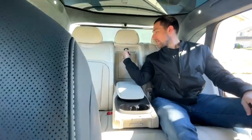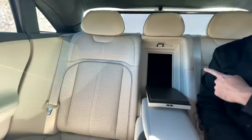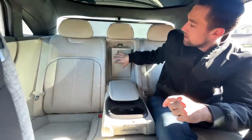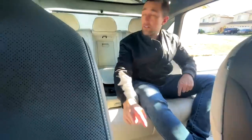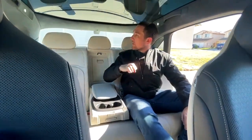This is where that ski thing comes through, which is kind of neat. There we go. There's that hatch. And inside there is also a glow-in-the-dark child safety release, which is quite neat if a child gets stuck in the trunk for some reason. You have the option of turning on the rear sunshade or stowing it, which happens automatically if the car gets placed into reverse.